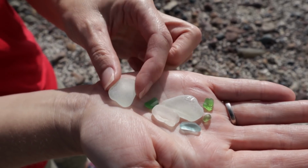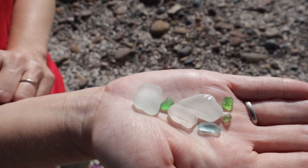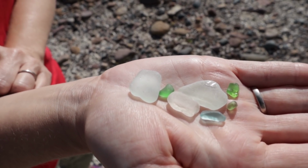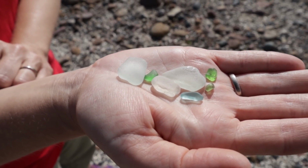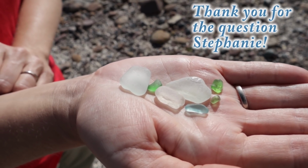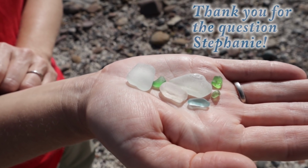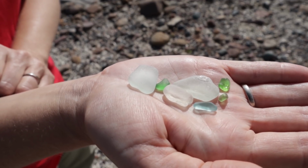See what I found is this one piece. Is that it? Yeah. Really? And a couple of really tiny greens. So yeah, maybe we'll do something with tiny pieces. Yeah, I was just thinking that. We got a question a wee while ago about tiny things. So maybe we'll take a look at tiny pieces of glass and have a look at two or three projects that you could do with tiny pieces of sea glass. Yeah, I think that's a great idea.